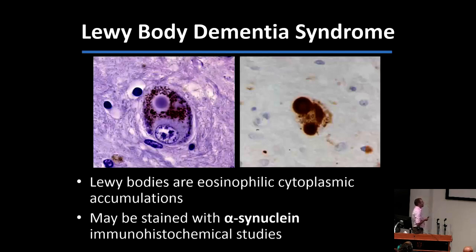So here's Lewy body dementia syndrome. There's such a thing as idiopathic brainstem predominant Lewy body disease, where the Lewy bodies are just in the brainstem. That's how the disease starts, and then later on the Lewy bodies spread up to the neocortex. That's why you get Parkinsonism first, and memory loss and dementia later, okay? So this is the most classic place you'll find Lewy bodies. This is in the substantia nigral neurons.